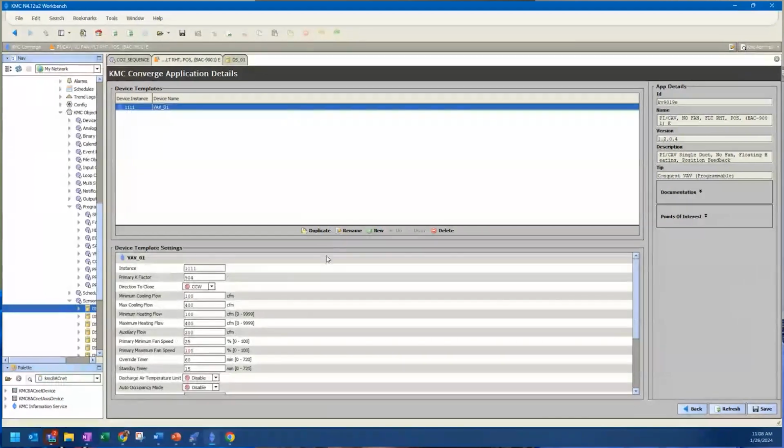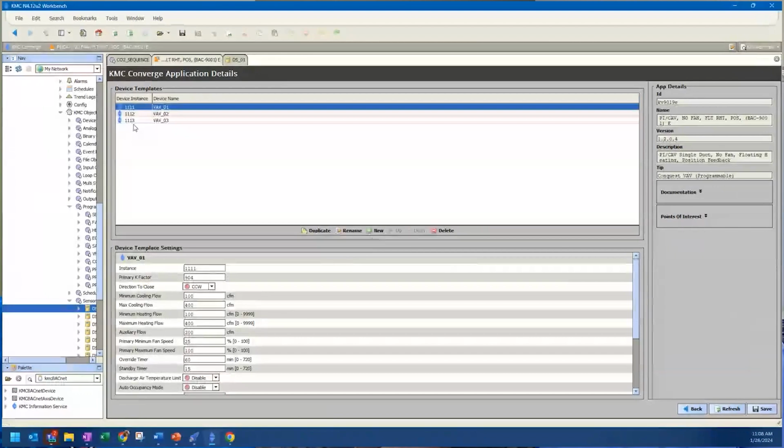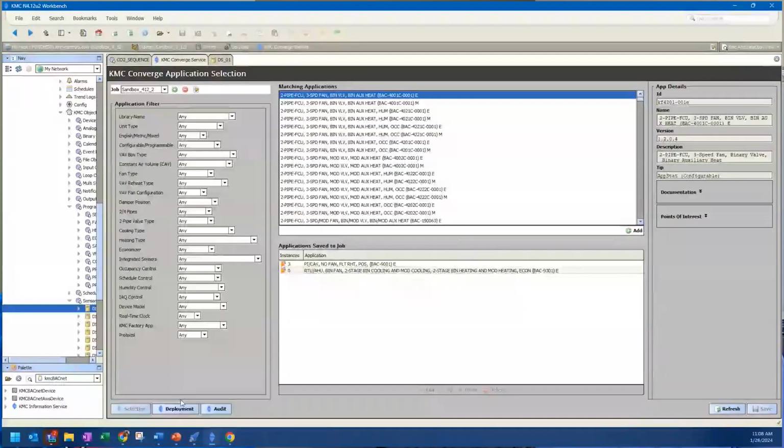And if you've got 3 of those, you can duplicate that. And you've got adjusted device instance number and device name. Once you're done with those templates, don't forget to save. Now you can go back. And from here, we can move simply to our deployment screen with the toggle buttons down here.